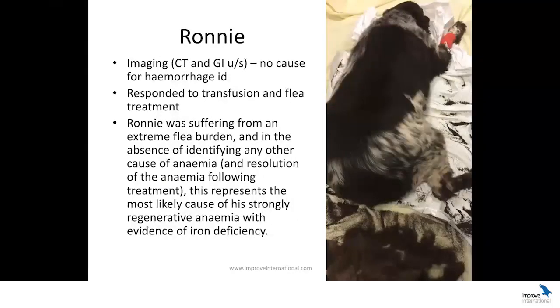So Ronnie, because often in older animals, we know we have iron deficiency with him, and in older animals, this is often associated with GI tract disease, leading to low-grade chronic GI hemorrhage. He underwent imaging studies with CT and ultrasound, and there was no cause for this hemorrhage identified. We could also do fecal occult blood analysis, but it's not the greatest of tests. You have to have an exclusion diet put in for a while, because just having protein in your diet can make that test become positive. So actually imaging is probably the best way to go.